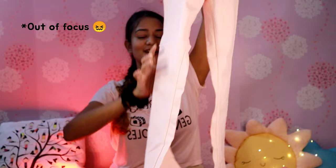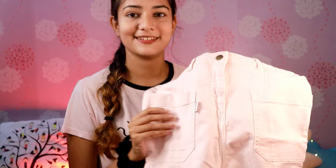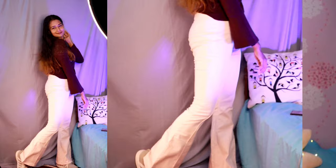So next, guys, I'll be showing you a peach colored jeans. Again going to be a flared wide leg pant, and I'm really loving this pastel color. And as you can see, the upper part is pretty skinny, and then the bottom part becomes flared. Look at this. This is the front part, and yaha pe you will get the two pockets. Isn't it unique, guys? Yes, I'm loving this lining, which definitely gives us a pretty slim effect. So yes, I'm loving these pockets.